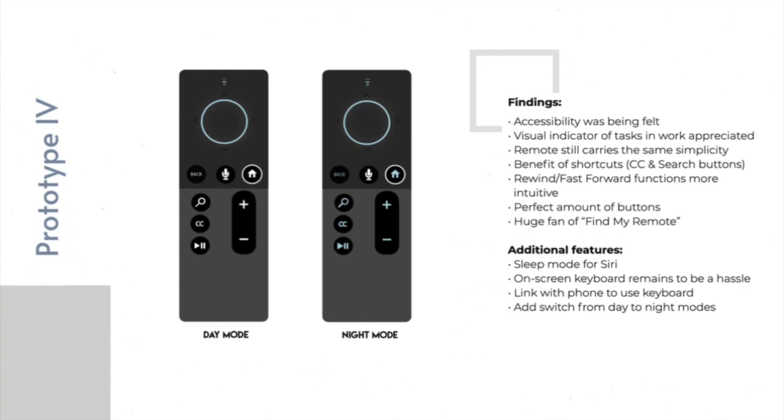They found the visual indicators of the system processing when a function is selected to be beneficial. The placement of the search, closed captioning, and play pause buttons were in the perfect order. The simplicity of the remote design is both aesthetically pleasing and intuitive. The rewind and fast forward functions could be more intuitive. The Find My Remote feature is a game changer. The sleep mode for Siri is necessary as a security measure.